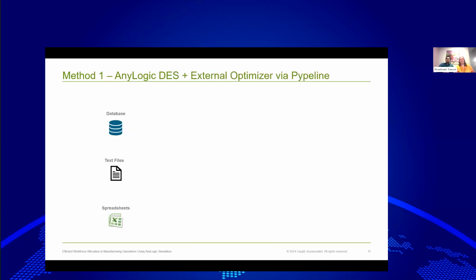So let me talk about the first method that we used. For any organization, data is available in several forms, be it on servers or locally on an individual's computer. In Cargill, we have explored several input formats that a digital twin can utilize and found that using a JSON format is one of the easiest to work with. As most of us may know, any simulation model developed in AnyLogic is a Java application that can be customized natively using the Java programming language.